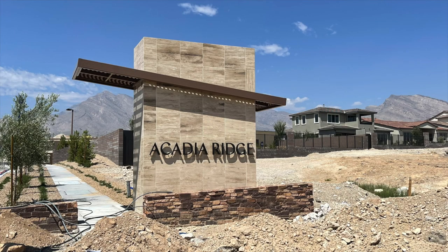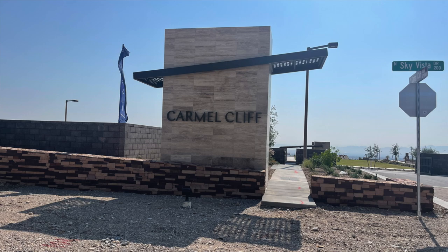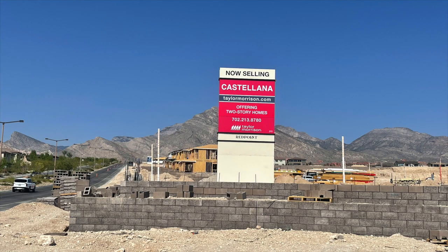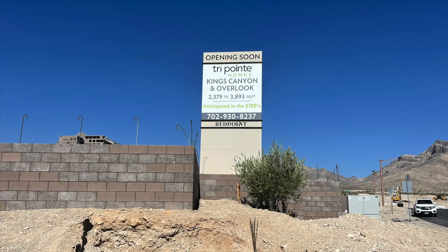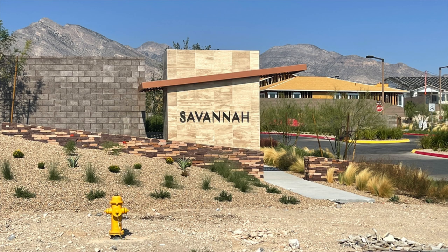So in the Redpoint Village, there are seven subdivisions. And the first one is Acadia Ridge by Toll Brothers, Carmel Cliff by Pulte Homes, Castellana by Taylor Morrison, Crystal Canyon by Woodside Homes, Kings Canyon by TriPoint Homes, Overlook by TriPoint Homes, and Savannah by Taylor Morrison. So as I said, we're gonna go through each of the builders and check it out and see the progress of the communities. See you guys on the flip side.